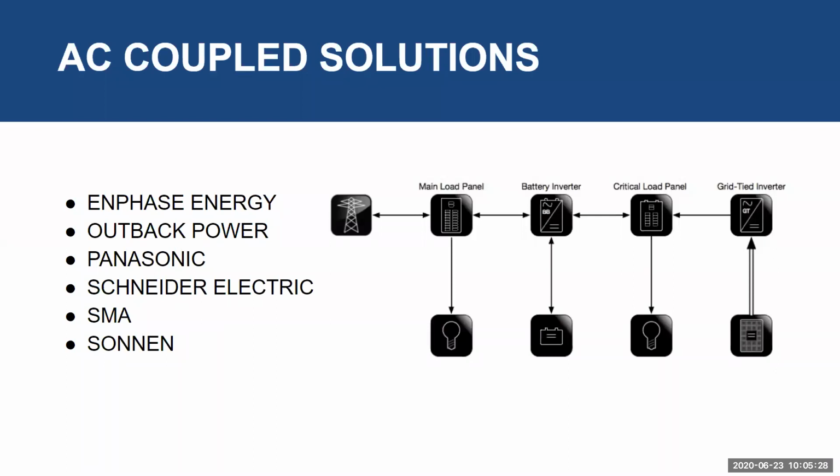Schneider has the XW Plus and the XW Pro, and you can AC couple the SW, the smaller version as well. SMA's kind of premier grid-tied product is the Sunny Boy Storage. You can AC couple the Sunny Island, but I'm going to focus on the Sunny Boy Storage today. And then Sonnen. Sonnen's Eco and Eco Links product lines.